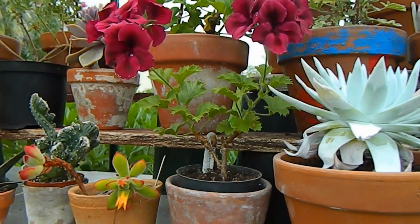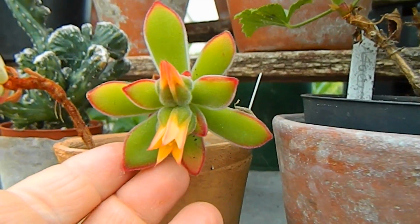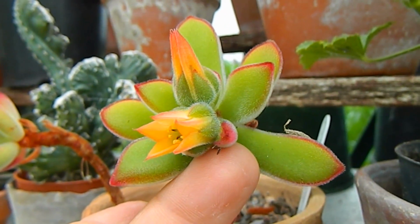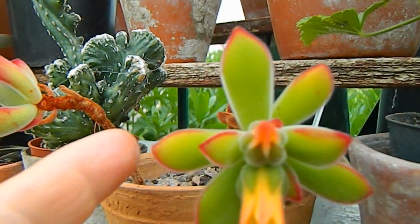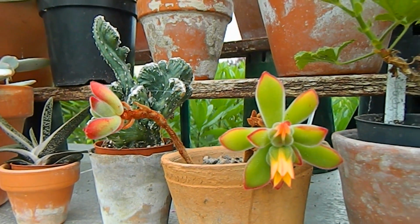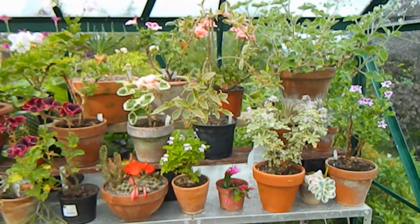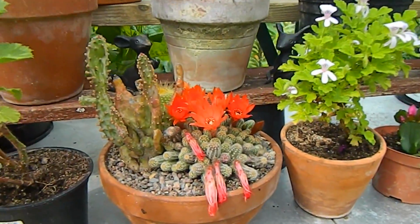And likewise the little Echeveria sylvestris beside the Dudleya. Its flowers are open. Now I thought they might open more fully, but I think this is all we're going to get. It's one really more for the foliage than the flowers, but yeah, the flowers are quite cute too. On this shelf here, the thing that jumps out at me is the orange little peanut cactus here, which is in bloom.